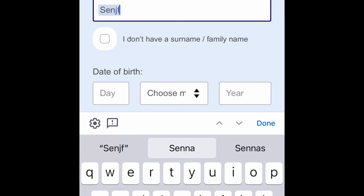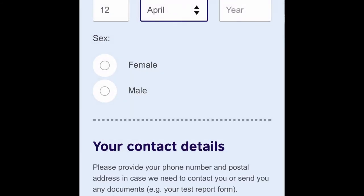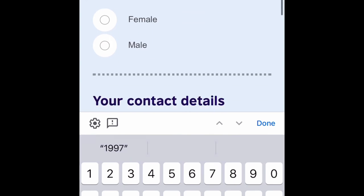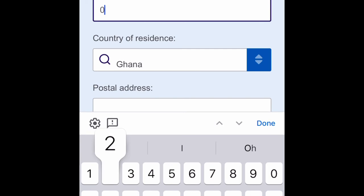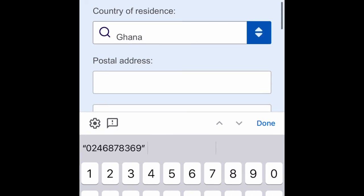Okay, then your date of birth, so the day, then you choose the month, then the year. Maybe you were born in 1997. Choose if you're male or female. Then you add your contact information. These are just random numbers I'm typing.